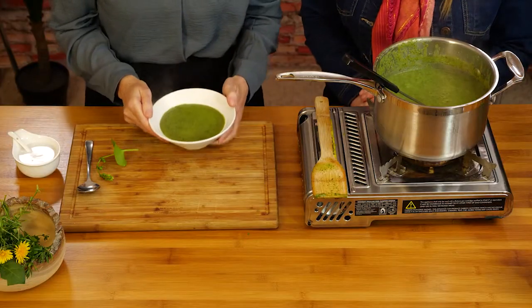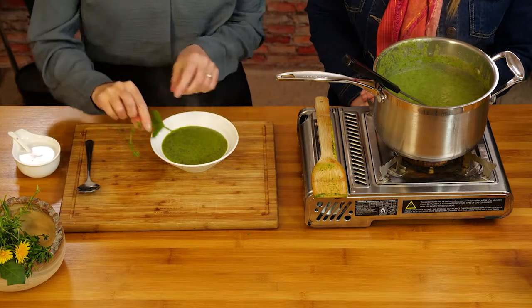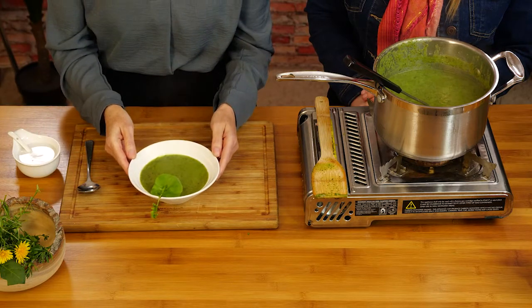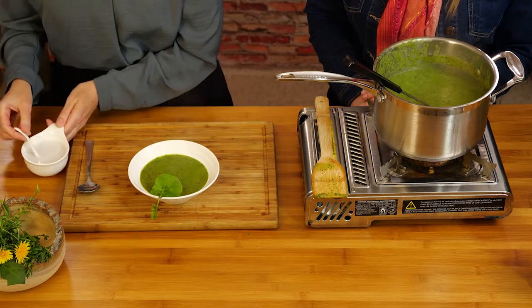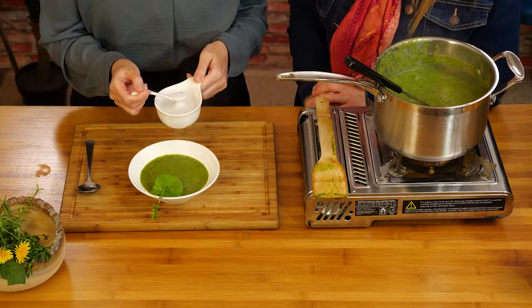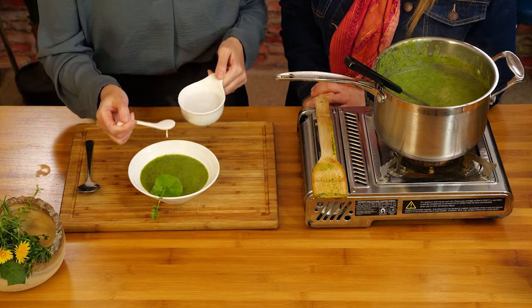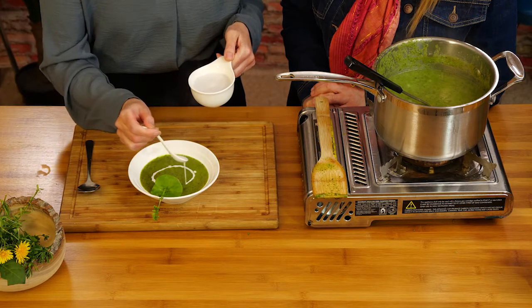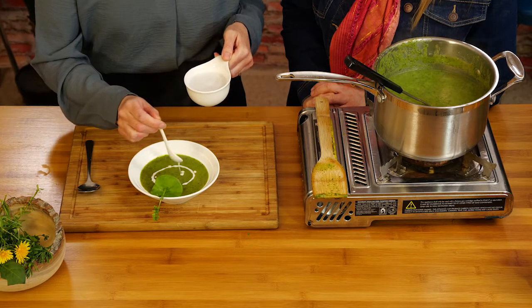Wow. And so when you spill a little on the side, you just put a weed there and it just disguises it. And if I can do this, very fancy. This is just some coconut cream. Just gonna drizzle a little bit around. Oops.